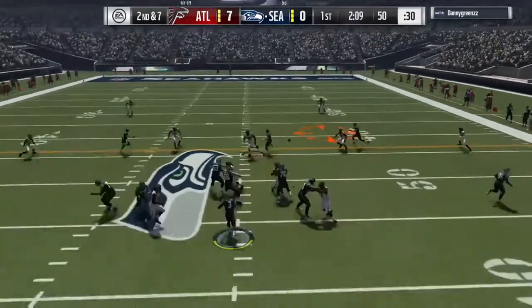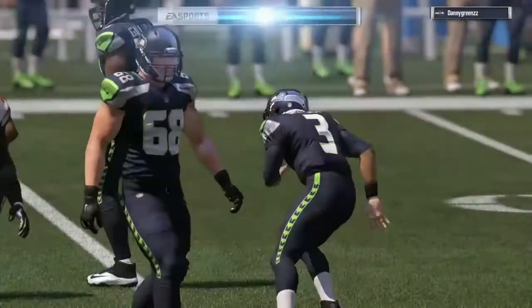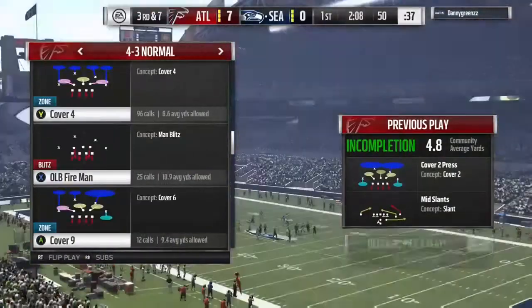From midfield now, here's Wilson. And his throw here's incomplete. He was trying to get it to Jermaine Kearse.